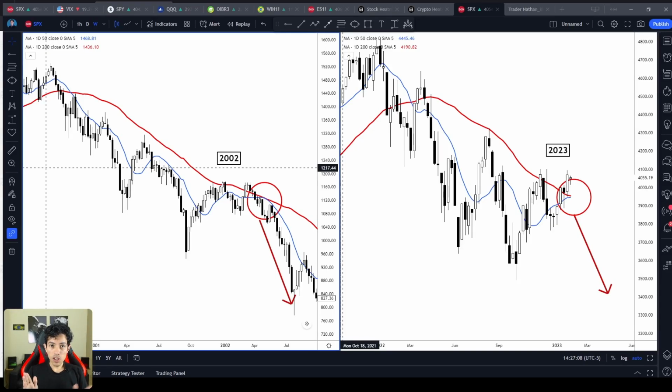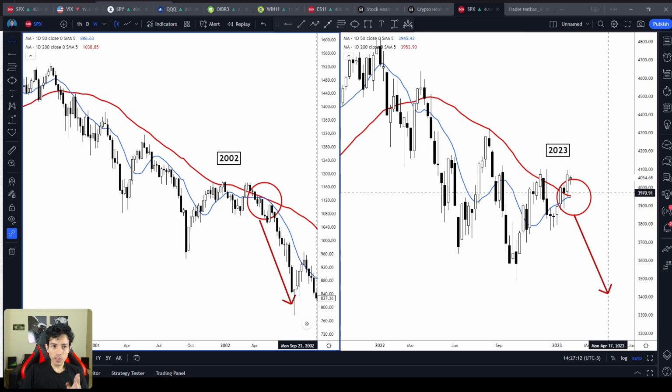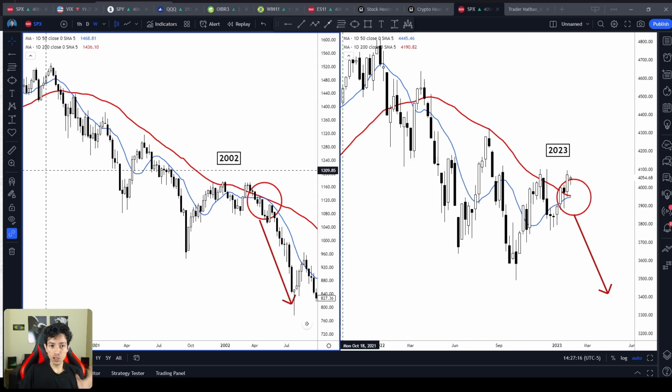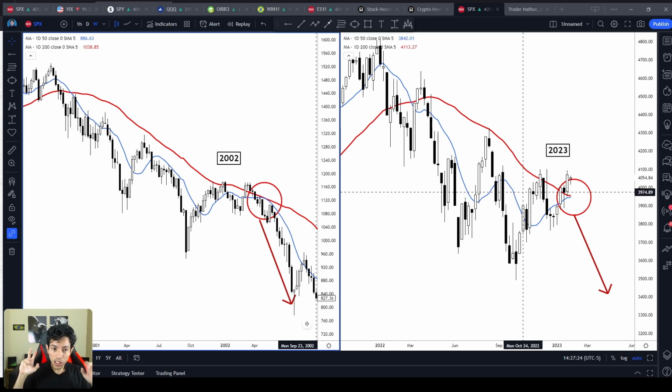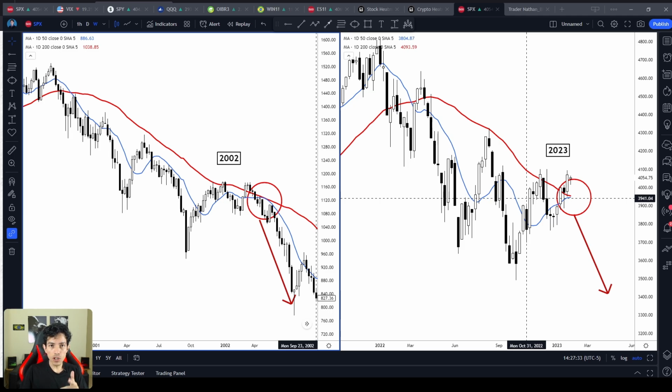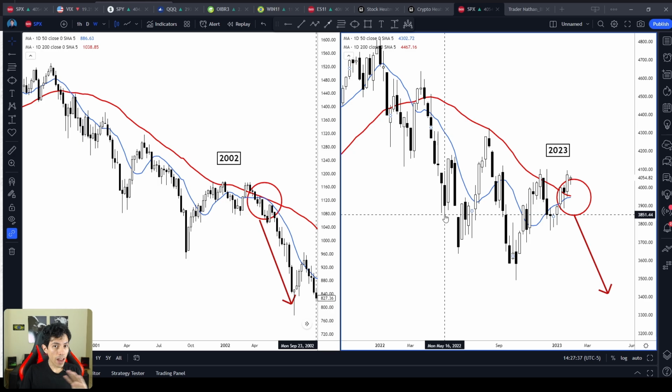The S&P is on the verge of reversing the trend, about to put an end to this bear market, exactly as it did in 2002 before another 30% crash. So, will history repeat again? Is there another fake golden cross on the index? Well, in this video I will share some strategies and explain in detail the technical key points you must watch from here in order to prepare yourself for whatever happens.